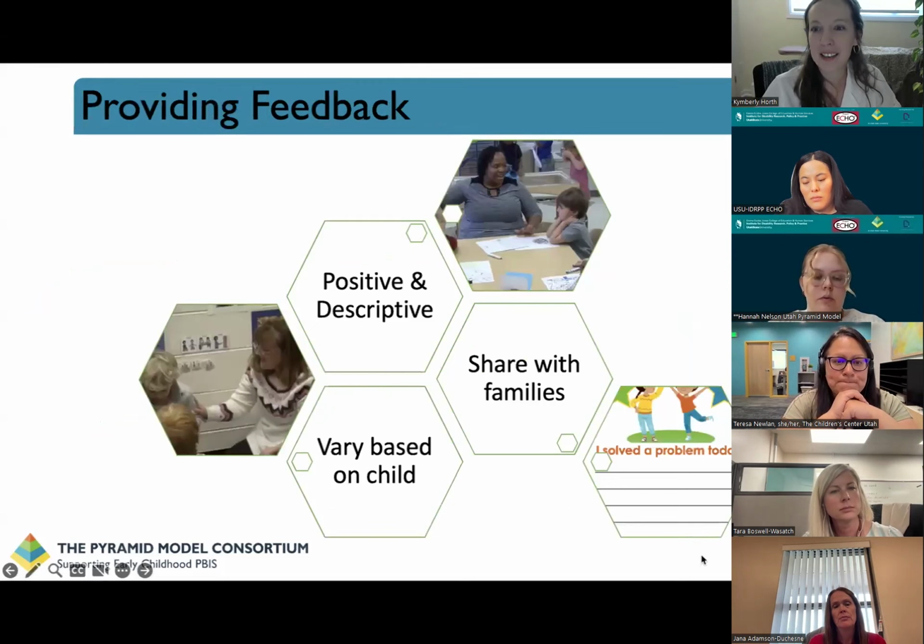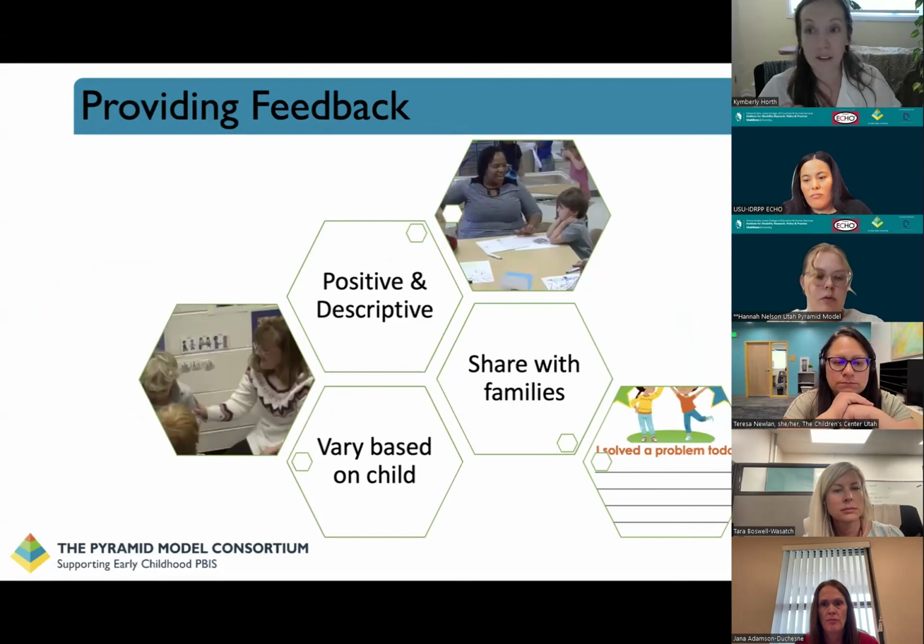Okay, so here is our next strategy, and that's providing feedback. This is where we'll get to see some other cheers that this teacher has that she uses. So when we're providing feedback, I've emphasized it a few times as we've gone through this presentation and through what we had done in April. And then we also highlight it here because it's just that important.